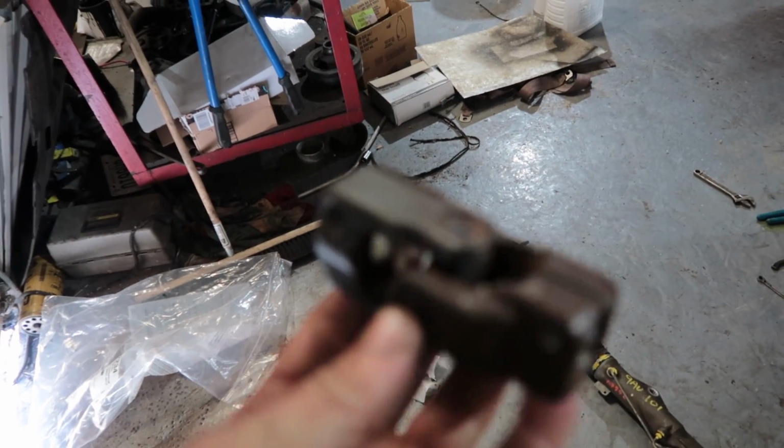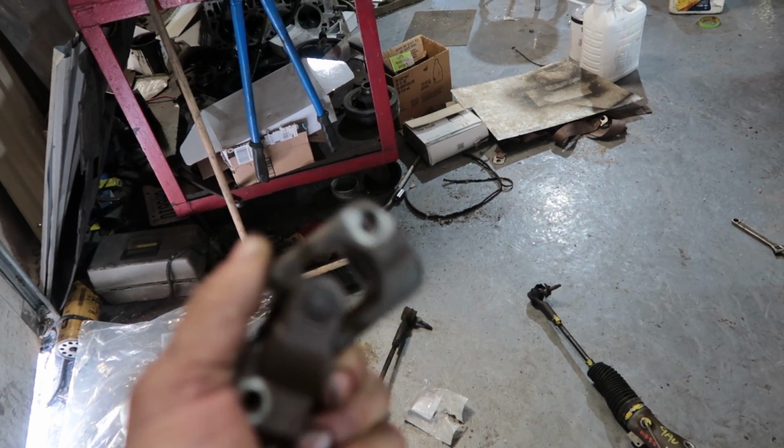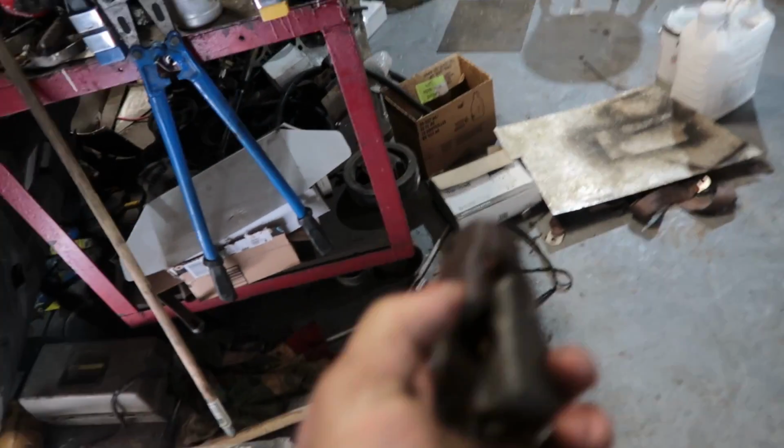Anyway, we'll knock this apart. We'll see if we can get the cups out. We'll see if we can grease it. It's fine one way. See the clunk? It goes into it so the needles are out. This side is okay. So, we'll see what we can do. Here we go.